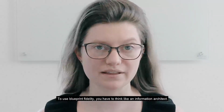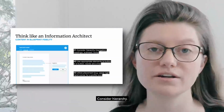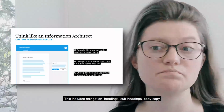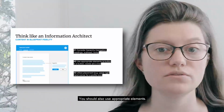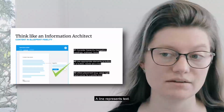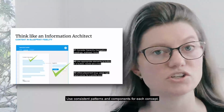To use Blueprint Fidelity, you have to think like an information architect. Consider hierarchy. This includes navigation, headings, subheadings, body copy. It forces you to systematically display certain elements. You should also use appropriate elements. A button should be a button. A line represents text. Use consistent patterns and components for each concept.